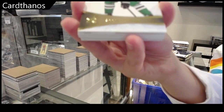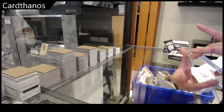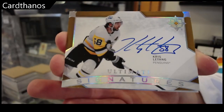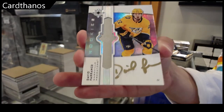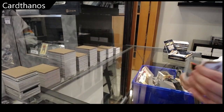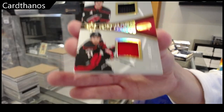Number 235, gold base of Rupe Hintz. Ultimate Signatures for Pittsburgh of Chris Letang. Retro rookie auto of David Ferentz. Dual jersey of Sebastian Aho and Seth Jarvis.